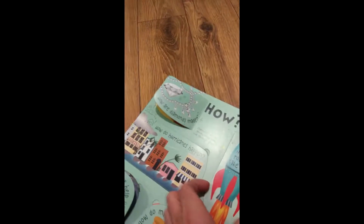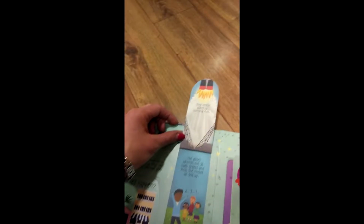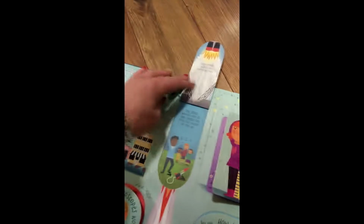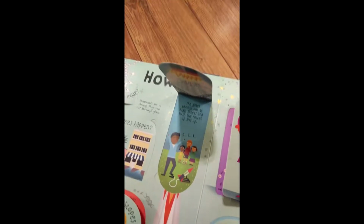This, okay, about the rocket. How do rockets take off? They create gases by burning fuel. The gases whoosh out at high speeds and push the rocket up. Up and up. 3, 2, 1.